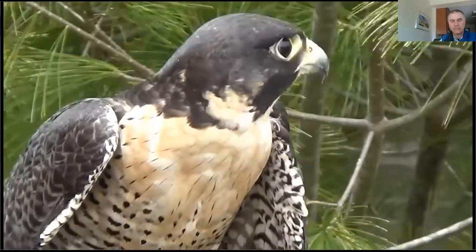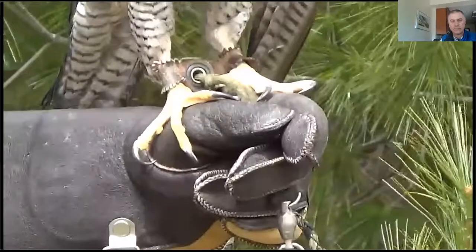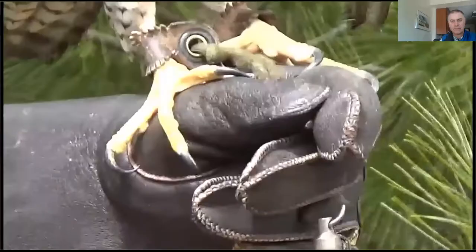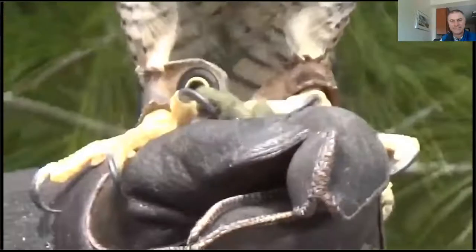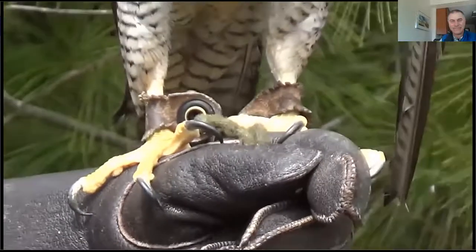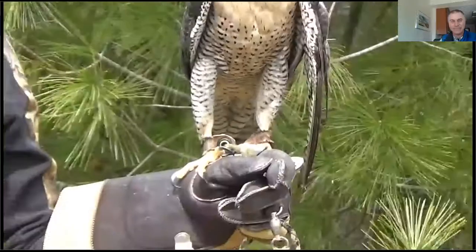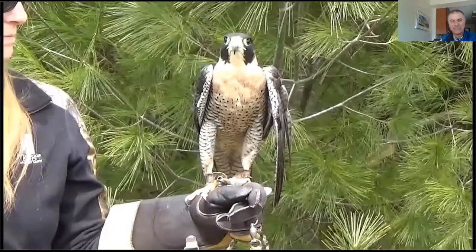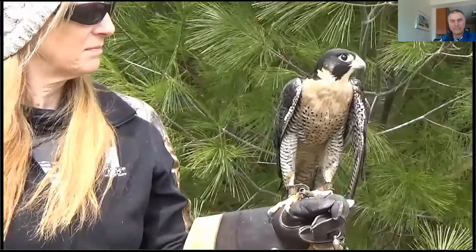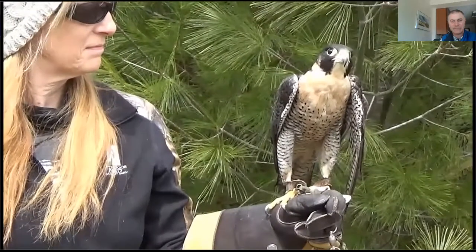Look at the really, really big feet that Rocky has. Man, they're huge relative to the size of his body. And what that does, it helps him catch his bird prey in midair. So his feet aren't powerful like an owl's or a hawk's, but they are strong enough to wrap around, and they use them like a net to wrap around their bird prey when they catch them in midair and take them down to the ground where they dispatch them quickly and take them back home again.